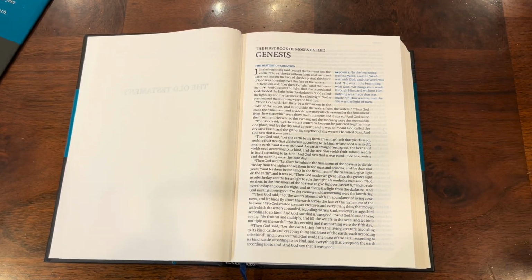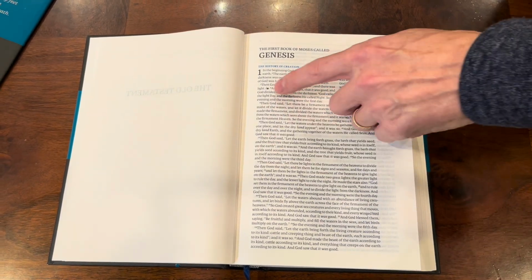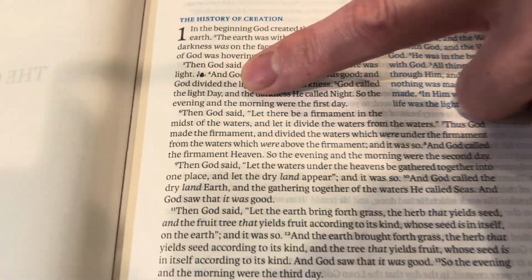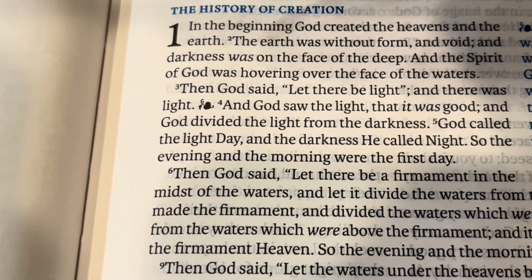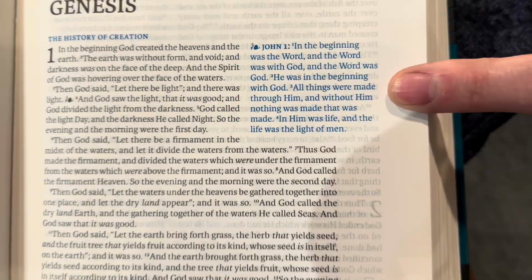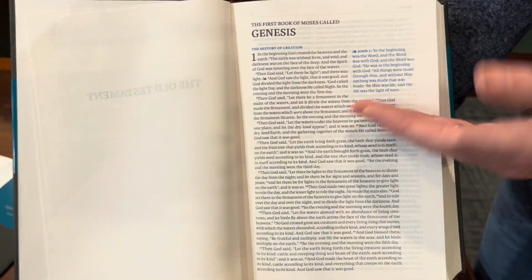Now, where this really stands out is as you're reading the text, you're going to see this little flower apple-y looking thing. I'm not exactly sure what that is, but when you see that, it lets you know there's going to be a reference right here in blue. You notice how John 1 resembles Genesis 1. So you see the correlation there.